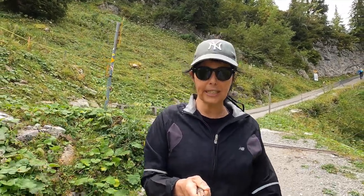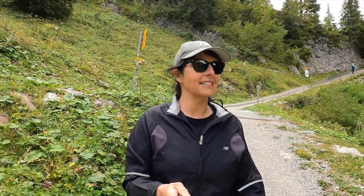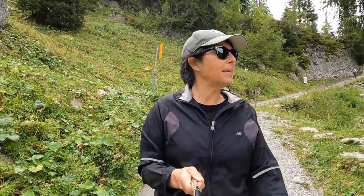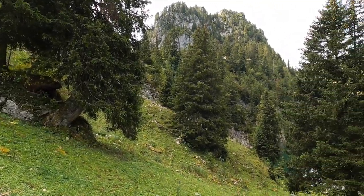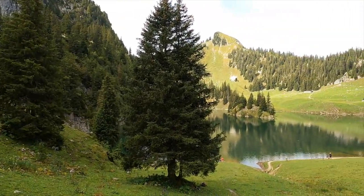We're going to be going up the Stockhorn Mountain, and we've still got to do a hike up to the top. But what's nice up here are two lakes. I think the Hinterstocken and the Oberstocken lakes, if I'm not mistaken. And we're at the first lake. It's just incredibly peaceful. You just hear the cowbells and then the forests. And then the lake down there.